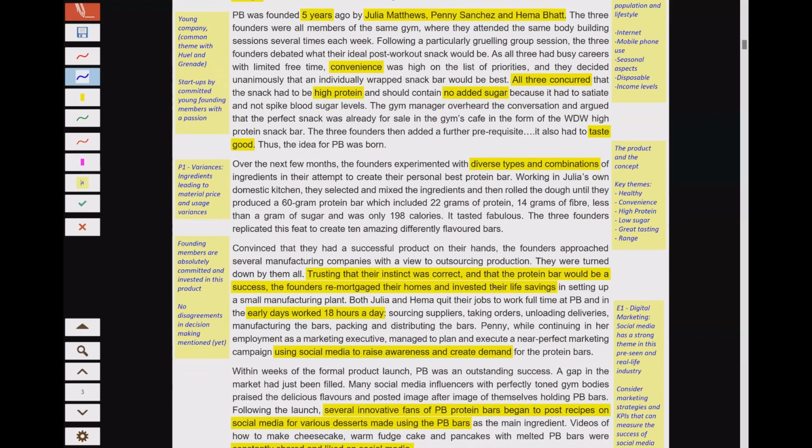Okay, a bit more about the founders then. Absolutely committed, invested in the product. Trusted their instinct, all on board. They remortgaged their homes and invested their life savings, so they're absolutely on board with this idea. So all three of them started off as a small business between three of them, and they're growing and growing, and they've done well so far.